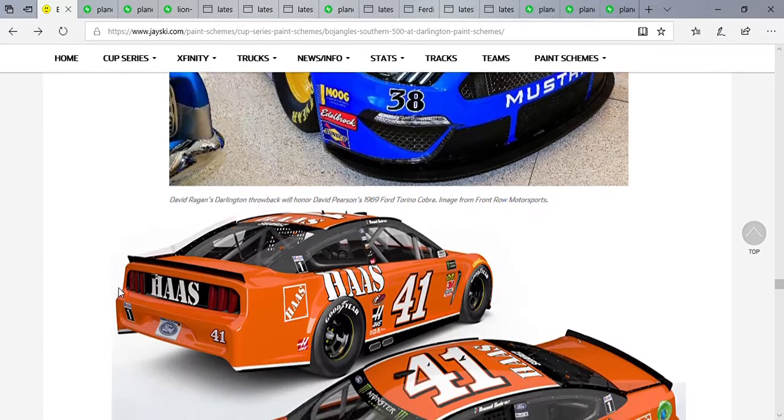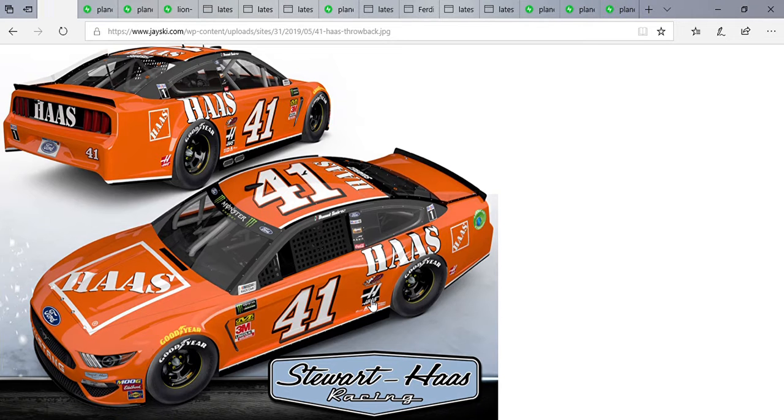But anyway, Daniel Suarez is throwing back to Tony Stewart's 2005 championship car, and I gotta tell you, the logos on the side where it says Haas give off that Home Depot vibe. I hope some people weren't sure if they were given the rights to use this. Well, I think they did, because they're not just gonna throw it on here without Home Depot's consent. But as far as I'm concerned, I like how it's giving off the Home Depot vibe, especially on the back here. I know some people may not be so sure about it, but I like it.